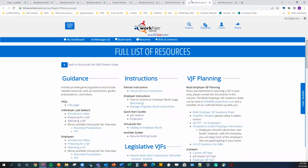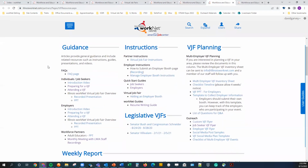The full list of resources includes a lot here. We're not going to go over everything, but just a quick overview. We have guidance for virtual job fair. So for job seekers or employers, we do have flyers, articles, and overviews in the forms of PowerPoint and videos that you can send to job seekers and employers if they're interested in utilizing the tool.